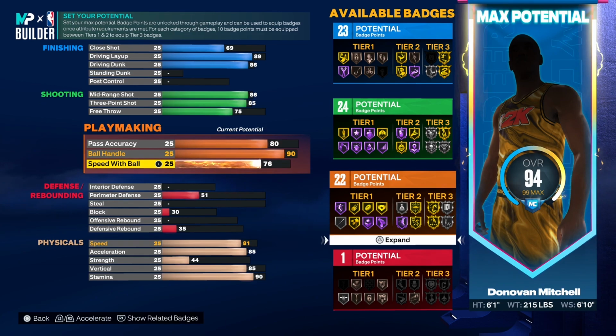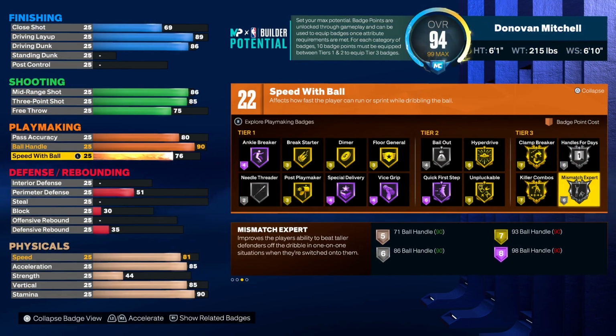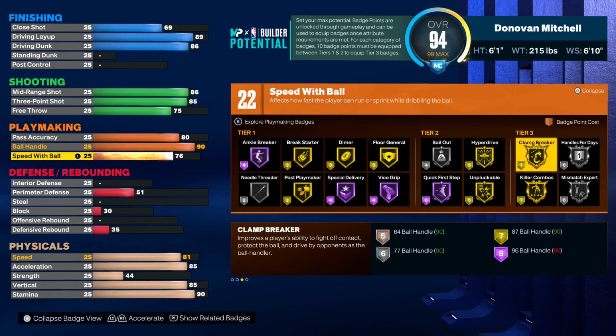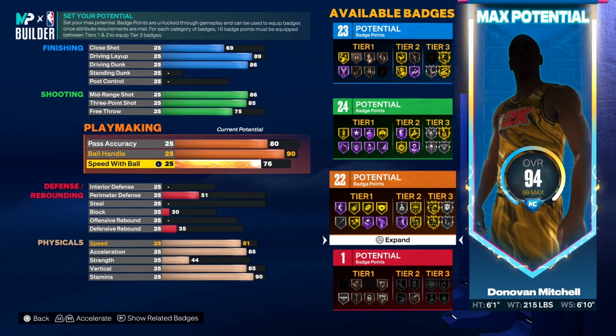Now, as you can see, in my situation, core Killer Combos, slap on Mismatch. Nah, I wouldn't slap on Mismatch Expert. I slap on Handles for Days. And then I'd obviously get Hall of Fame Quick First Step. Unpluckable is now choosable on what you want because of how they nerfed steals. It's not too necessary to run it at the highest level possible. So that again is up to you.